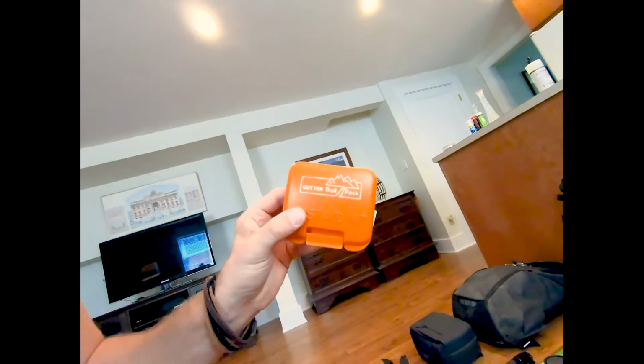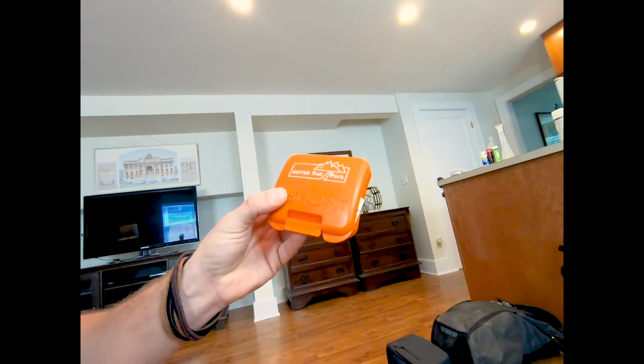So I just use a small one. I mean, this is like old school, like my dad's, probably from the 60s, the Cutter Trail Pack. Obviously had to replace everything, but that works just fine.